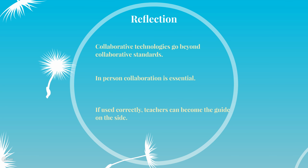So, just an overall reflection. Collaborative technologies go beyond the collaborative standards. Hopefully you're able to see that you can incorporate a lot of the different standards into these, that you're able to connect the research standards, the digital citizenship standards, the critical thinking standards, that it really can incorporate a lot more standards. It just depends on what type of lesson you want to design.